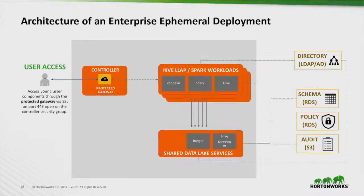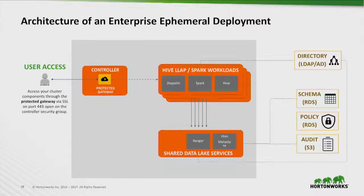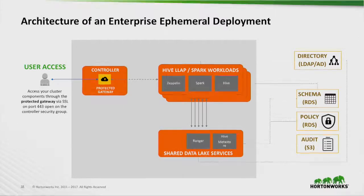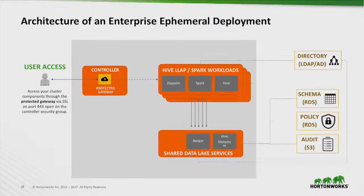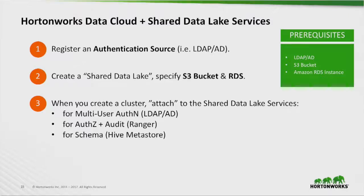So the idea is, let's give people a way to create these shared data lake services, spin up the workloads that can attach to those things, and then make sure they run in the security context that is set up by that set of shared data lake services. What we want to do here is jump into a demo to show how we put these pieces together, and then go deeper and show, once they're all there, how it looks from an end user perspective and how we enforce the policies.